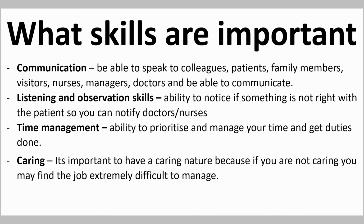I would say time management. A healthcare assistant needs to have excellent time management, the ability to prioritize work and work in a timely manner so that at the end of the day, you're not rushing to finish your work because it's time to go home. So I would say those 3 are top qualities.